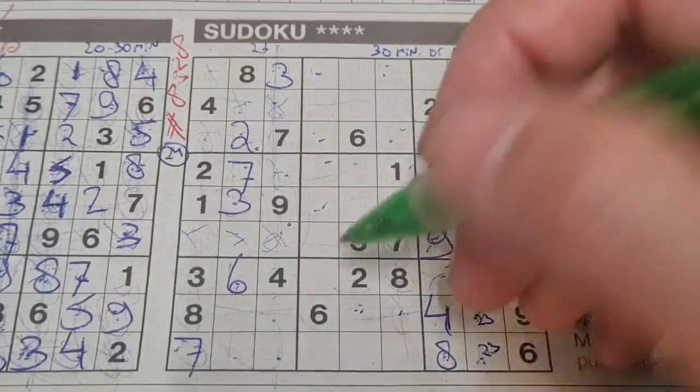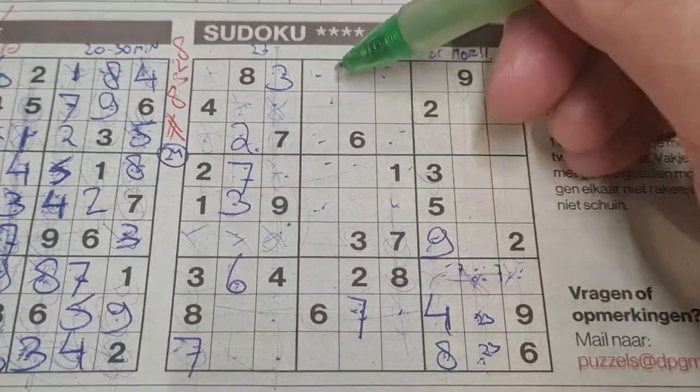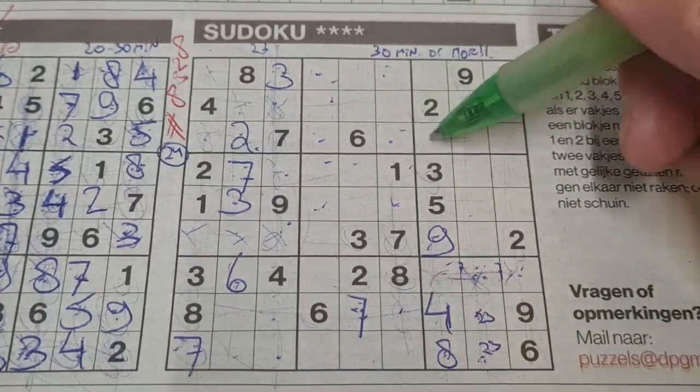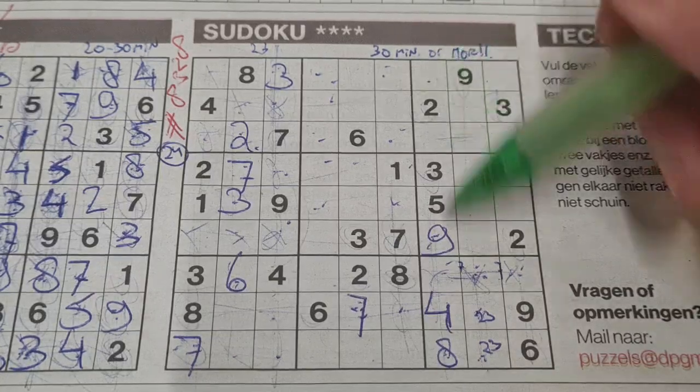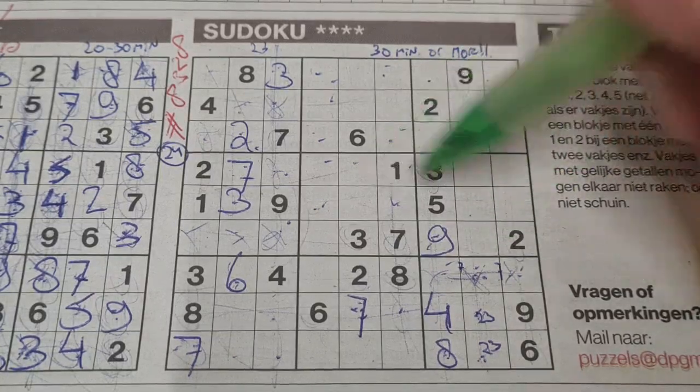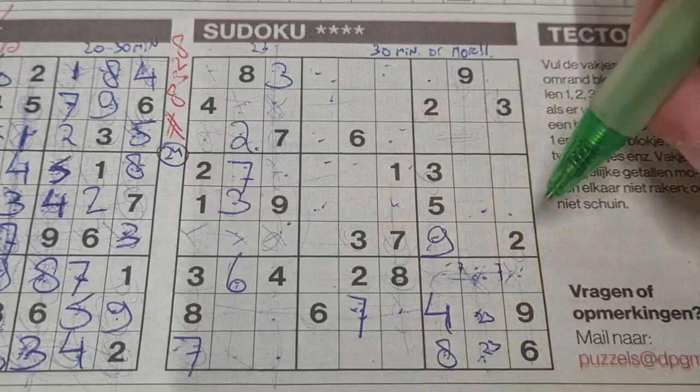We have 7 in this column. No 7 there. 7 should be there. Then. Need a 7 here.